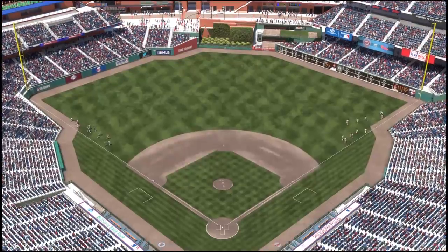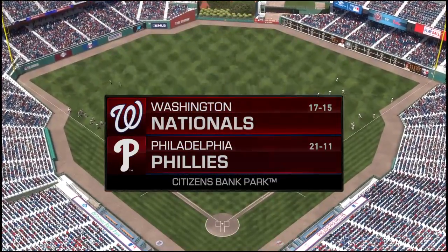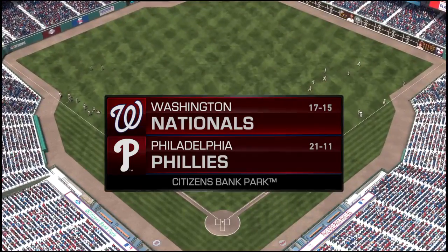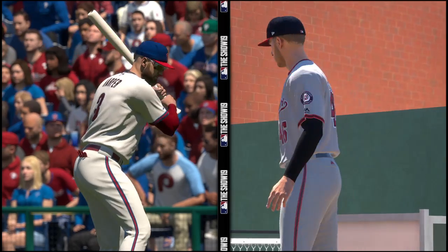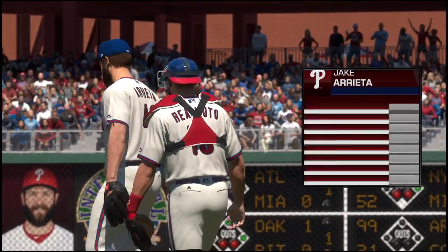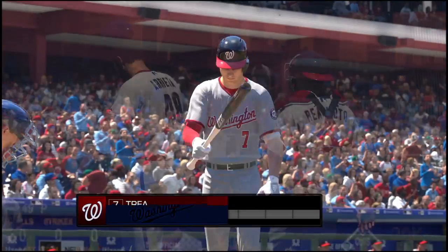Time for baseball on the show from the bank, Citizens Bank Park in Philadelphia. Today we've got a contest out of the National League East between the Washington Nationals and the Philadelphia Phillies. Going to be an interesting contrast in styles in this one as one of baseball's hardest throwers goes head-to-head with a top finesse arm. Next, Jake Arrieta, a Missouri-born right-hander, gets the job of starting pitcher here.